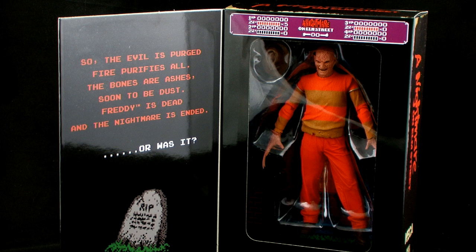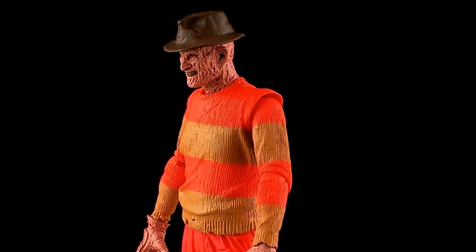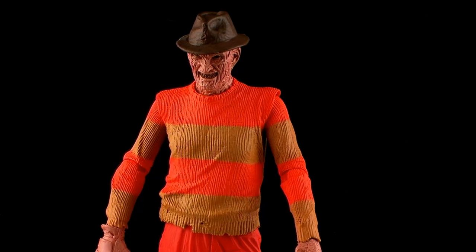Now, the good news about Freddy here is that unlike the Jason figure, he is not exclusive to a Comic-Con. No, this guy is readily available online, so happy hunting, and until next time.